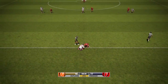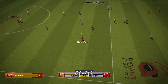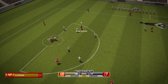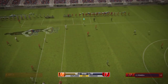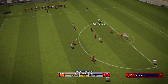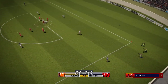Back to the faceoff X again for another big possession. Haynes wins it for the away team. Knocked loose. The away team recover. Knocked loose. Red ball. One. Left side right. Powell has a look. Puts it wide.